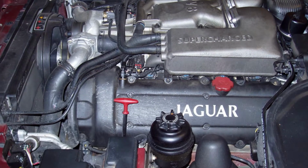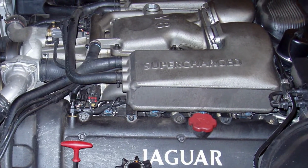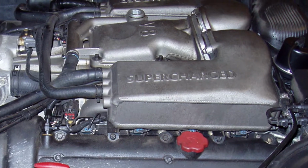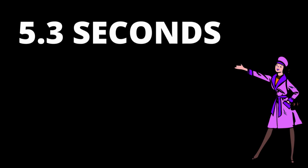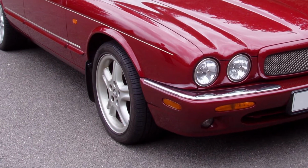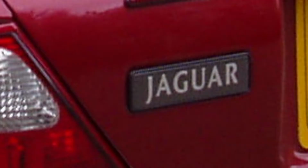The Jaguar XJR had a 4-litre V8 supercharged petrol engine that produced 370 brake horsepower and 525 Nm of torque. This propelled it from 0 to 60 miles per hour in 5.3 seconds, which was blisteringly fast for the day, particularly for such a big car. The top speed was electronically limited to 155 miles per hour. The Jaguar XJR also had 5-speed automatic transmission from Mercedes-Benz, rear-wheel drive and adaptive suspension.